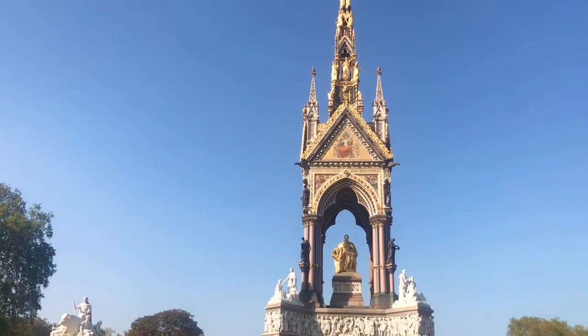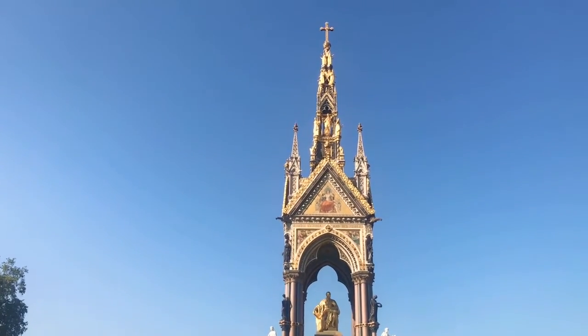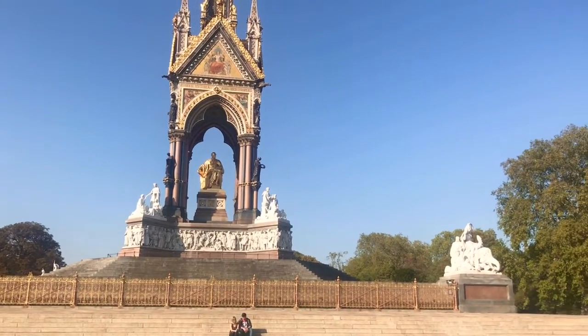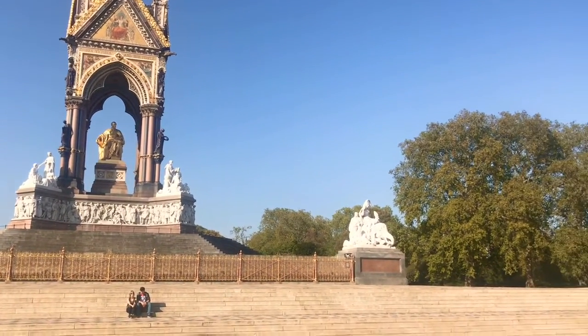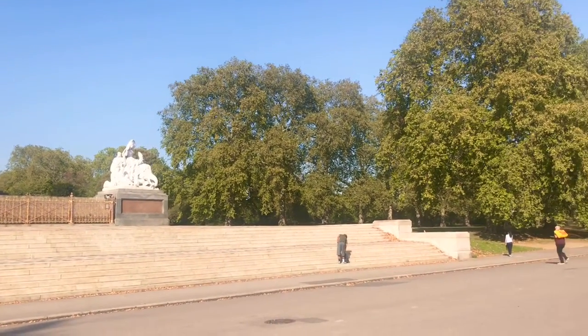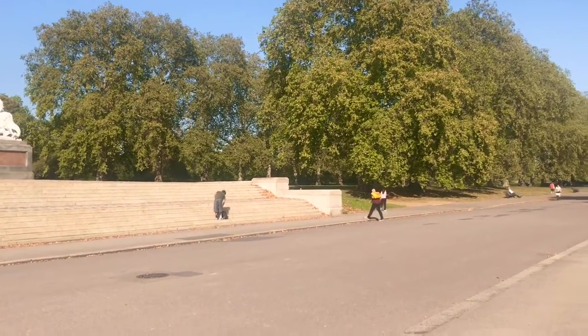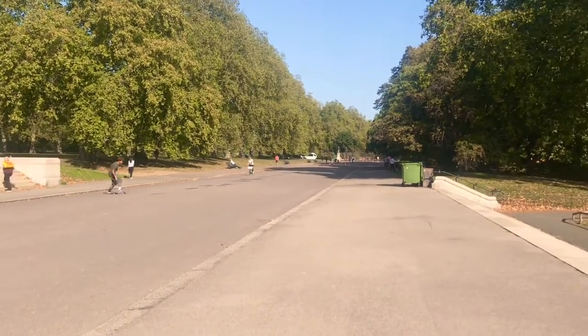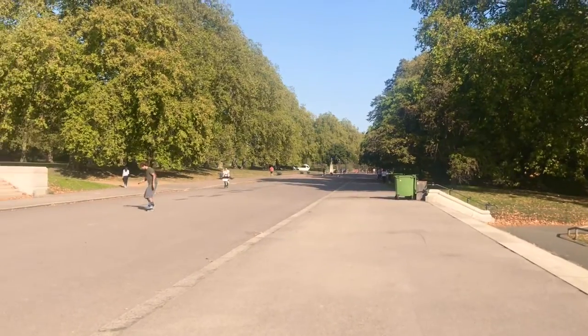So this, what we're looking at now, is the Albert Memorial, which is just by the Royal Albert Hall in Kensington Gardens, London. And this was commissioned by Queen Victoria in memory of her husband, Prince Albert, who died in 1861. And it's just by the Royal Albert Hall, which we're going to come to in just a moment.